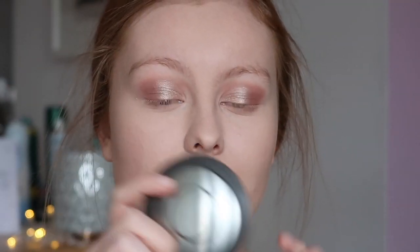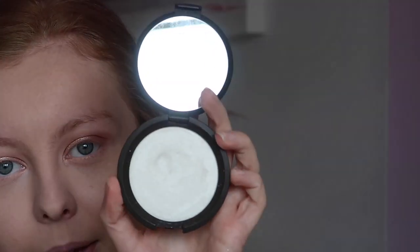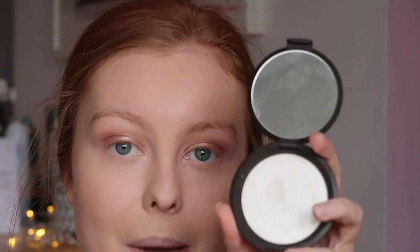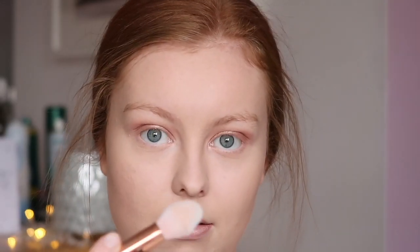I'm going to mix my Becca Amazing highlights. Oh, if I can open it. Yeah, it is quite pale, this one. Not going to lie to you. Not going to work for everyone, but it can work for me. Really worth the money. I've had this for ages and I've literally not hit pan. This is in the shade Pearl. Literally the tiniest bit.